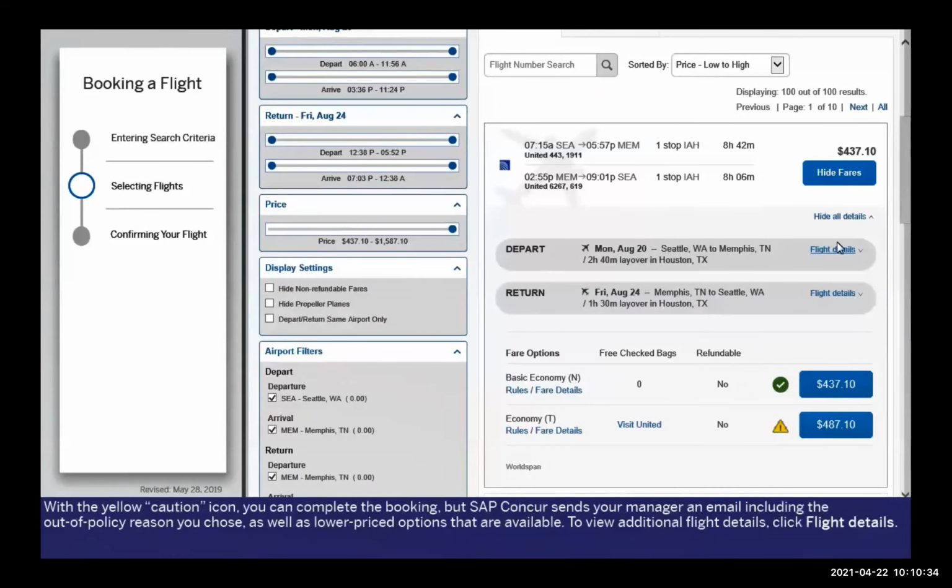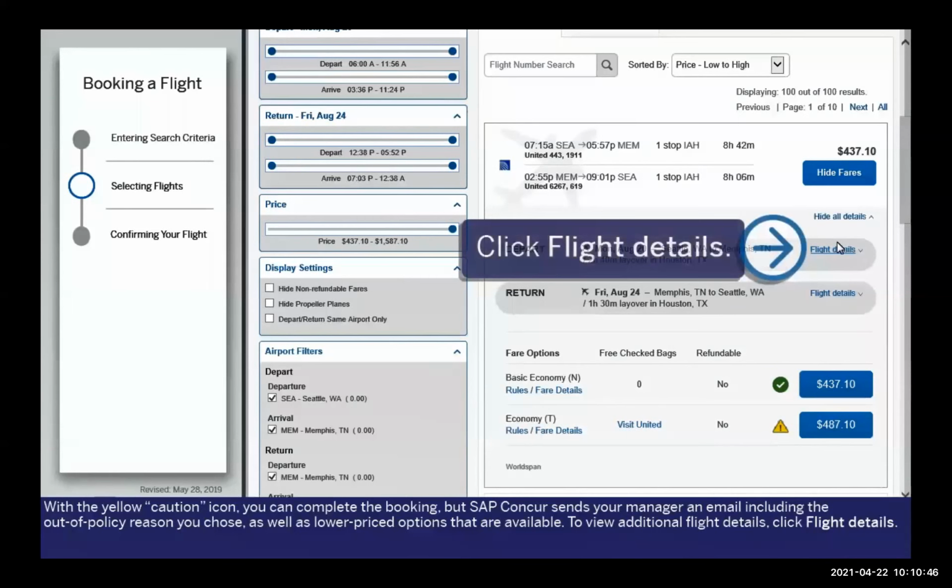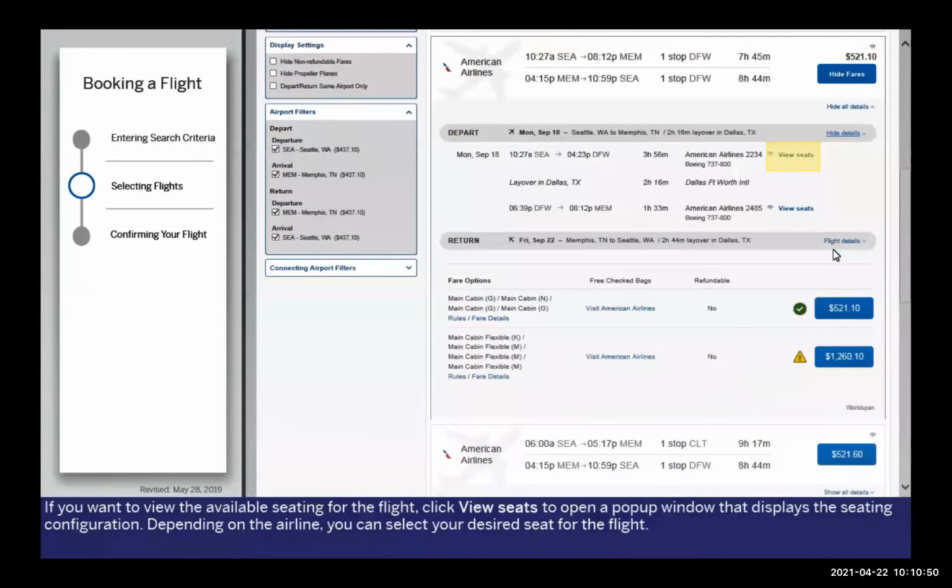With the yellow caution icon, you can complete the booking, but SAP Concur sends your manager an email including the out-of-policy reason you chose, as well as lower-priced options that are available. To view additional flight details, click Flight Details. If you want to view the available seating for the flight, click View Seats to open a pop-up window that displays the seating configuration. Depending on the airline, you can select your desired seat for the flight.